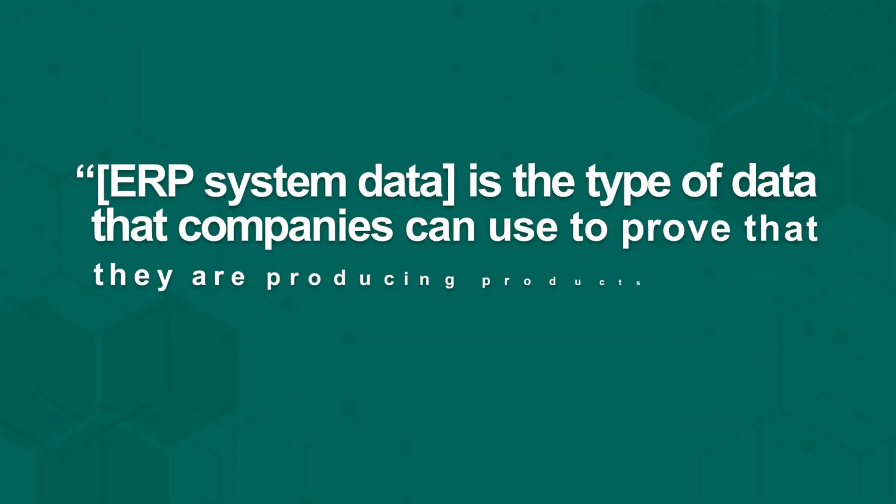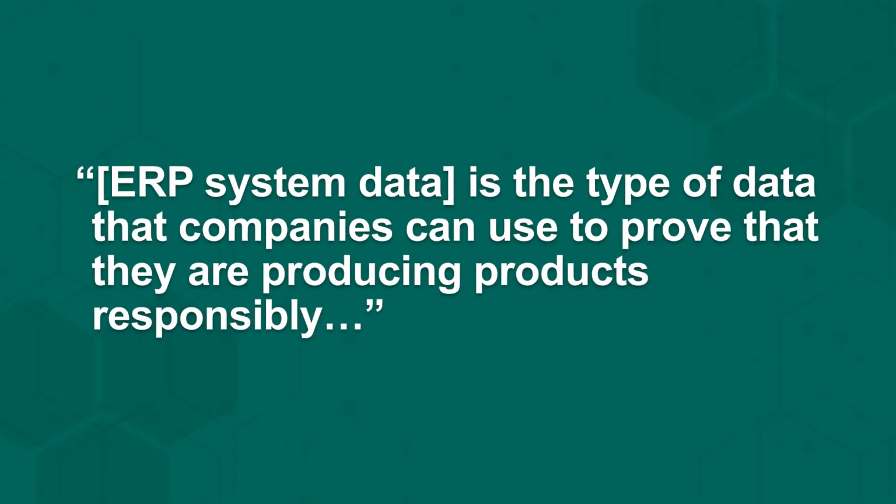Yes, well, I think it's because ERP systems are essentially the central nervous system for most large enterprises. So the information that comes from their supply chain, from their manufacturing operations, from their logistics, is all centered around their ERP systems. And this is the type of data that companies can use to prove that they are producing products responsibly and their supply chains are being more sustainably run, essentially. That they can track things like carbon through the transportation of moving products and goods around the world.